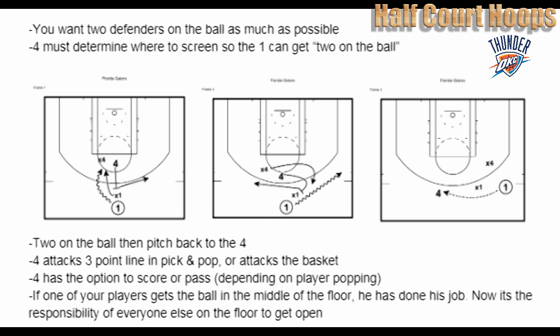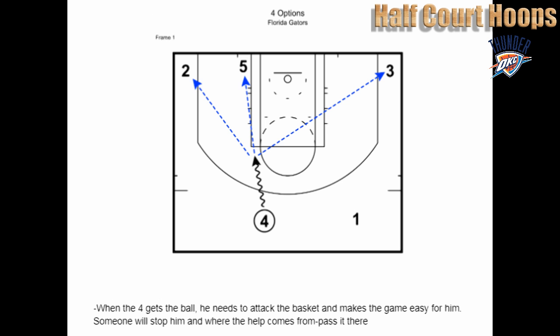So you want to get 2 on the ball and pass back to 4. 4 has options: 4 attacks the 3-point line, does pick and pop, or attacks the rim. So he has the option to score or pass. If Ibaka gets it, he has the option to shoot or attack in a 4-on-3 situation. And this is really what the Golden State Warriors like to do, because Steph is so good at getting 2 guys on the ball, because he's so lethal off the dribble in drag situations, that he'll get 2 guys on the ball, pass to Draymond, and then they're playing 4-on-3, looking to get options out of it.